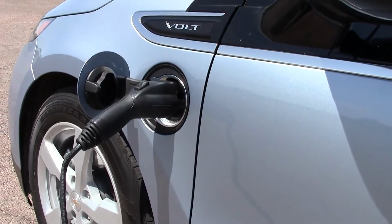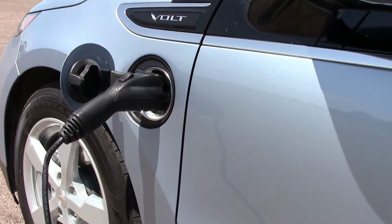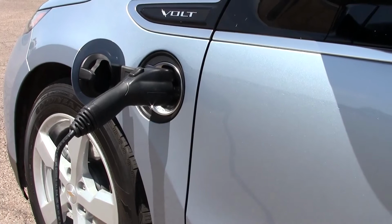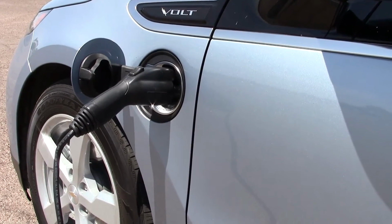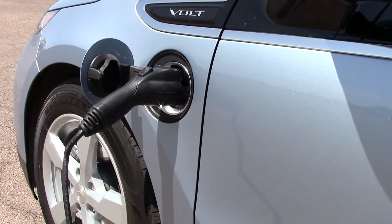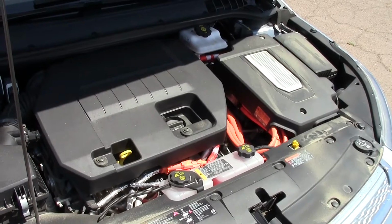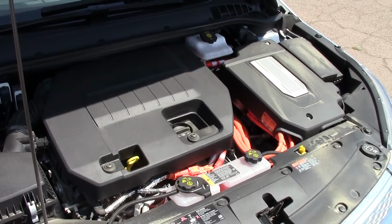To charge the Volt, you plug it in a wall socket. 120 volts takes around 10 hours. 240 volts about 4 hours. Once this is completed, the main battery system's good for 30 to 40 miles before it needs to be recharged again. Once you've depleted the main battery by driving your extended range of 40 miles, a gasoline engine takes over.